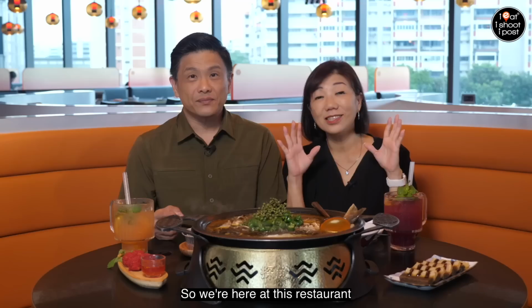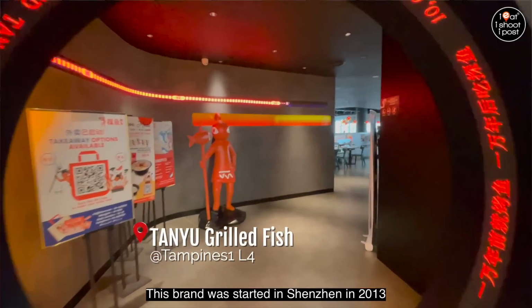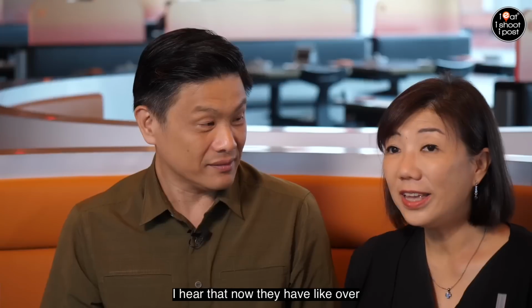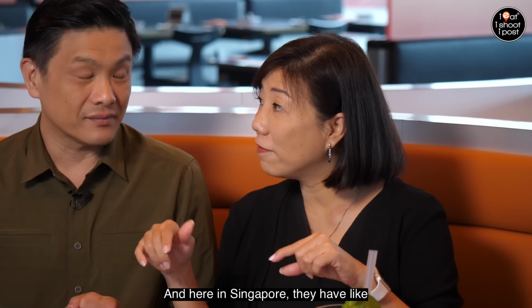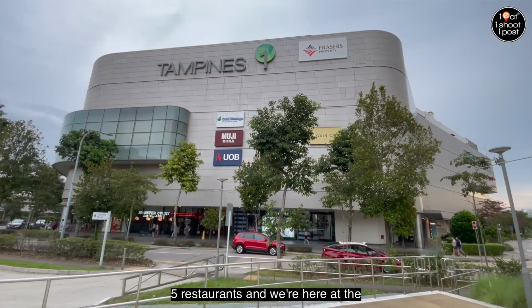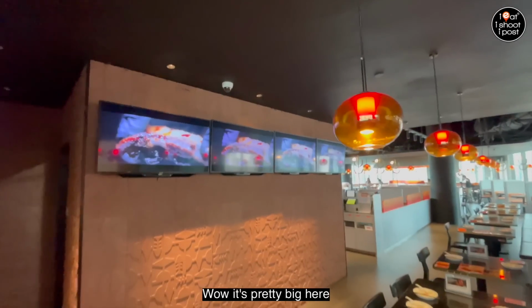So we're here at this restaurant called Tan Yu. This brand was started in Shenzhen in 2013 and they grew like wildfire. So I hear that now they have over 300 restaurants in China already. And here in Singapore, they have 5 restaurants. And we're here at the Tampines One outlet, which is I think the biggest outlet that they have. Wow, it's pretty big here.